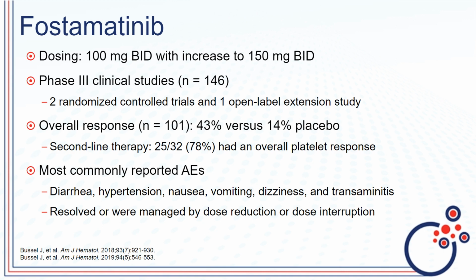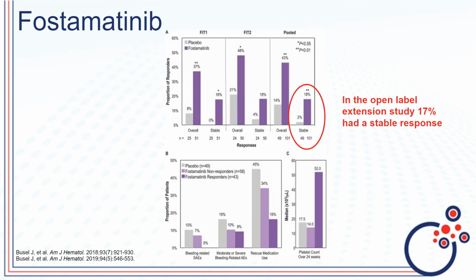The most commonly reported adverse events included diarrhea, hypertension, nausea, vomiting, dizziness, and transaminitis, all of which resolved and were managed by dose reduction or dose interruption. I will say most of the side effects that led to discontinuation of the drug in patients was the GI side effects. So this shows the pooled data from the studies.